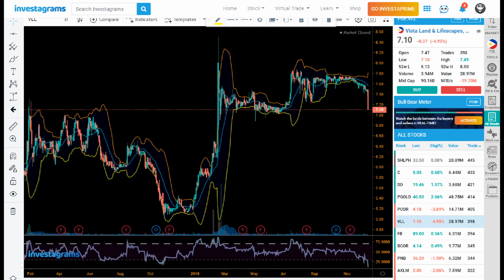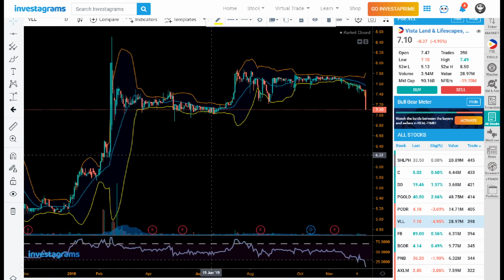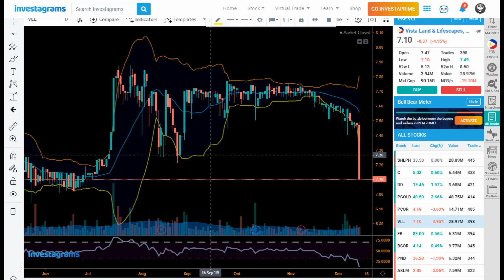Okay, VLL. Let's talk about LHC wiki right after this. Oh my goodness, what happened here? So as you can see, significant drop in the price. Therefore, I don't really recommend it. There might have been a trigger here. Let's see what was the news all about.